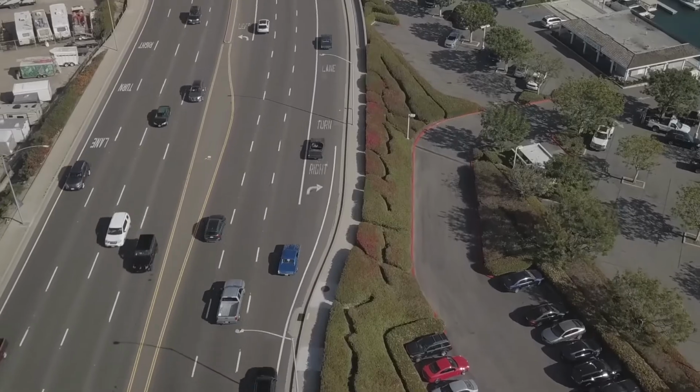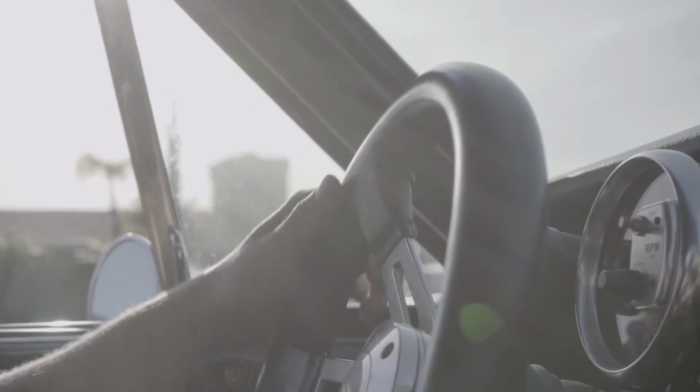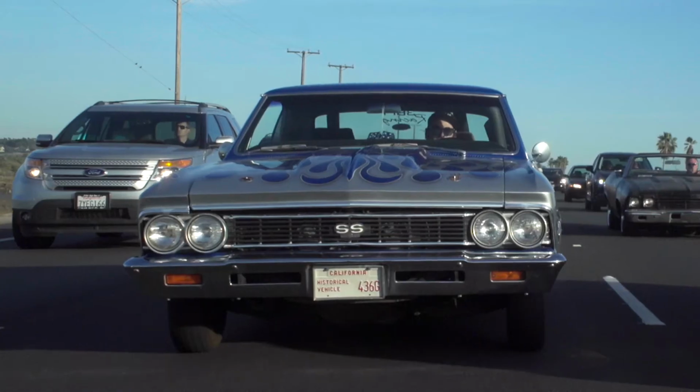Every time I start the car up, my blood pressure goes through the roof. Even when I turn the car off, like afterwards, my adrenaline's still going. I don't know what it is. It just gets my blood pumping, and there's just nothing else like it. There's no other adrenaline rush in the world for me, at least.